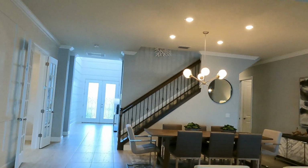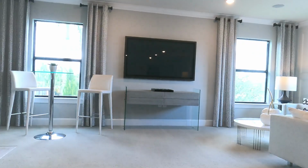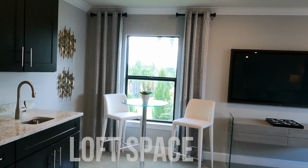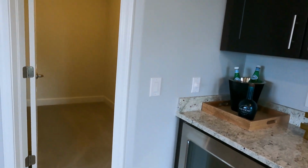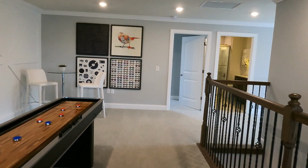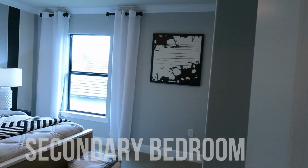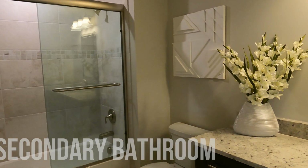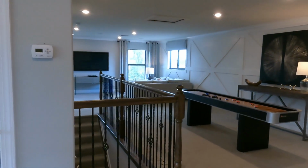Let's go on up to the second floor and check out the fourth bedroom. This loft space is nicely appointed with a wet bar. There's a huge storage space up here. And this loft has been turned into a game room. And that last secondary bedroom is up here with an entry from that bedroom into this bath. And this bath will also be used for the guests that are enjoying their games up on the second floor.